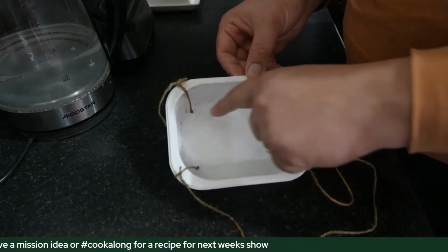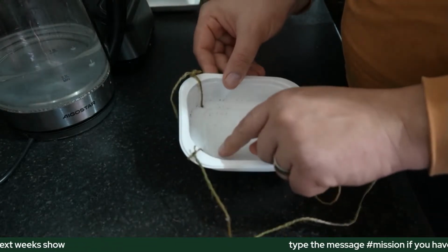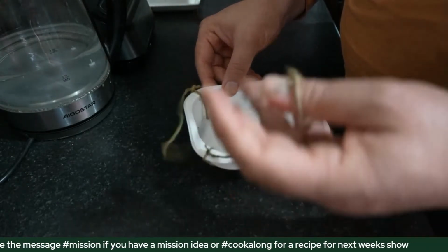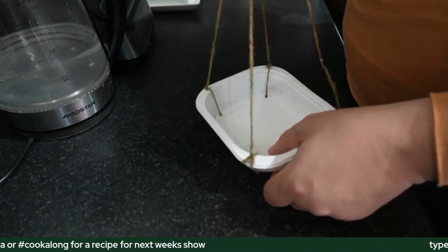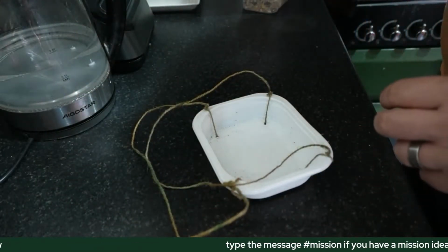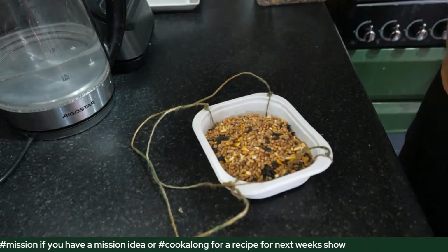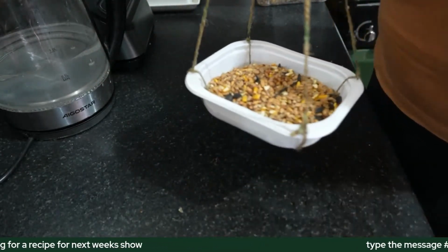In each corner I've just drilled a hole, nice and simple, and then through the hole I've taken some string, this is twine from the garden, and just looped it and tied it off to hold it. And that then creates a nice little way to hang the feeder up. And in terms of adding food, I've got some bird seed just here. There we go. That goes in there. That hangs up. Bird comes along, yum, yum, yum, and off it goes.